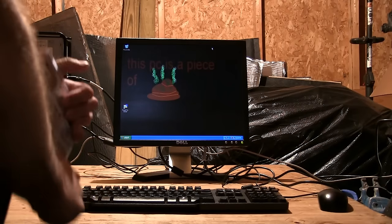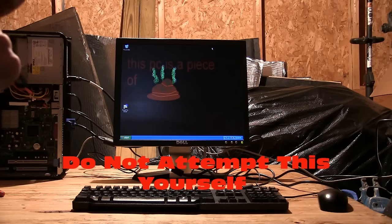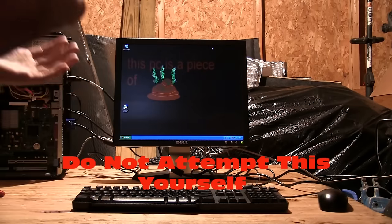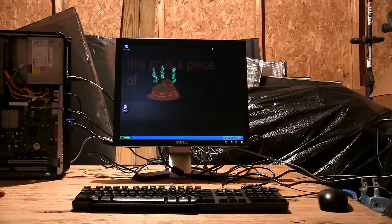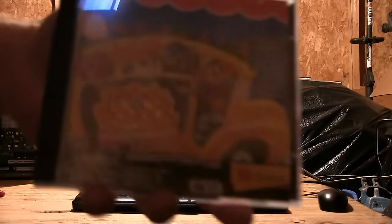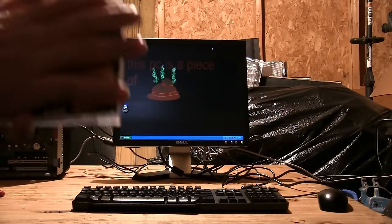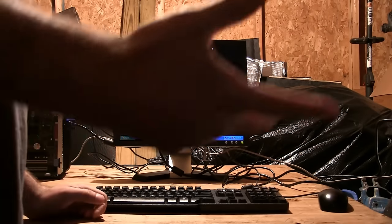All right, well, we have another Dell PC today, and this time we're going to do something a little different. Reading a lot of these comments, a lot of you say that we're stupid, so we decided to go back to school. We decided to start here with this Fisher-Price Ready for School, and we'll see if we can grow our brains a little bit. I doubt it. Well, it's worth a try.